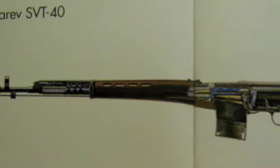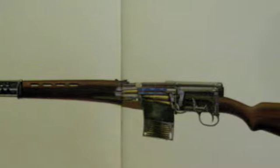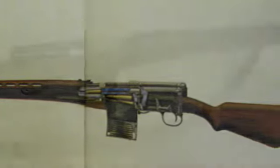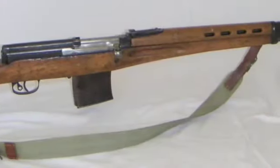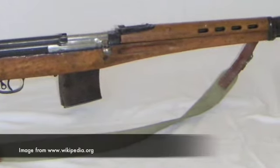Other armies soon jumped on the semi-automatic bandwagon. Fyodor Tokarev developed the SVT-40 for the Soviet Red Army in 1938. Between 1939 and 1945, some 2 million SVT-40s rolled off Soviet production lines.